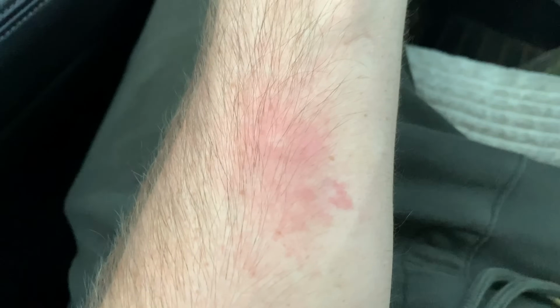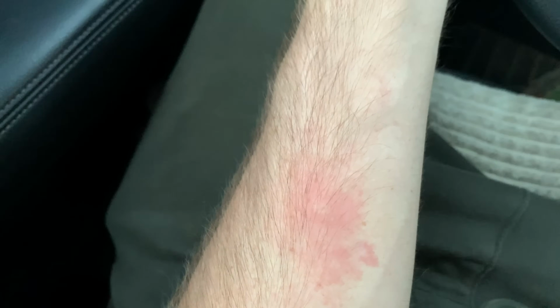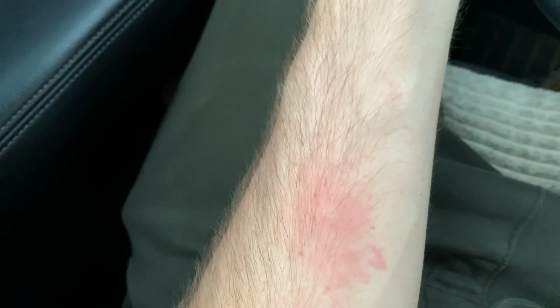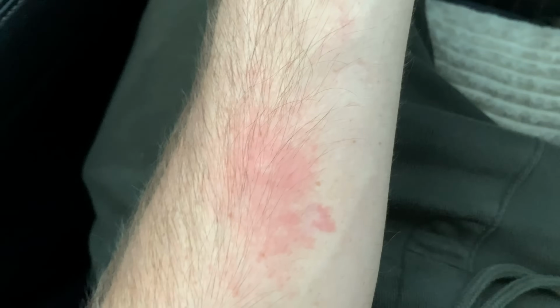Wow, take a look at this, folks. This is about, I want to say, 30 minutes after the initial envenomation. You can see that whiter spot is the epicenter. I am really excited to see how this plays out. This seems to be a little more severe than my first envenomation. However, I'm not expecting too many serious or complicated results. I'm thinking we're going to see more of the same, maybe with a few add-ons, because this does appear to be a severe envenomation.